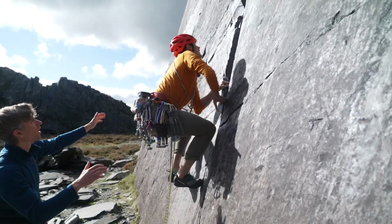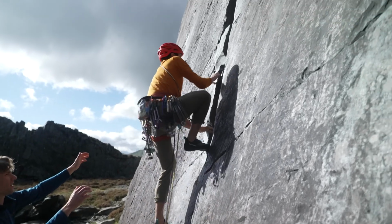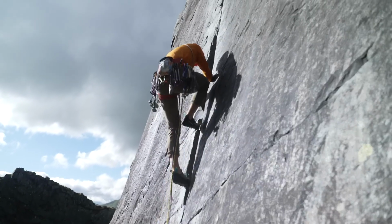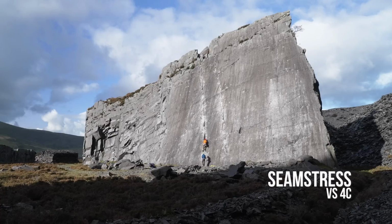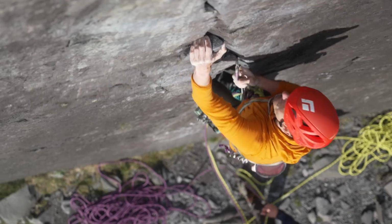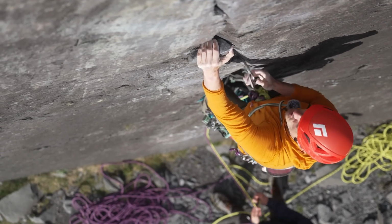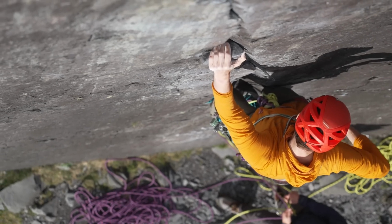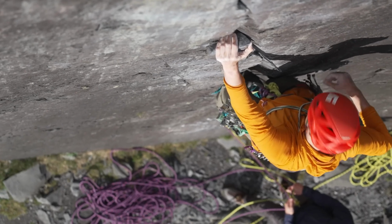It's alarming, that, isn't it? Yeah. First section. Yeah, it's a bold little start. I feel like I'm going to have to relearn, Tim, what I can actually trust my feet on. Good offset wire. Glad I brought those.